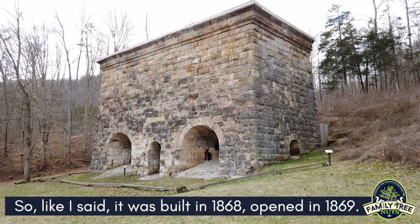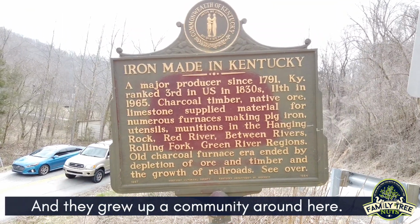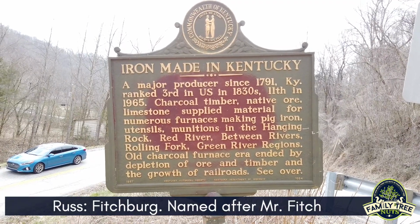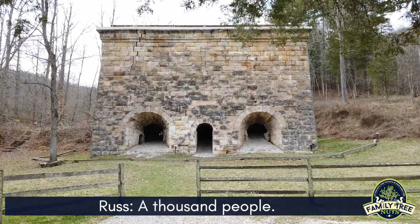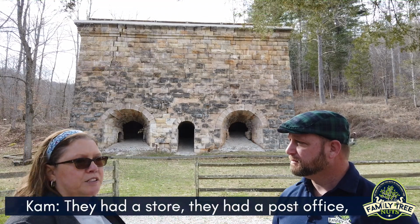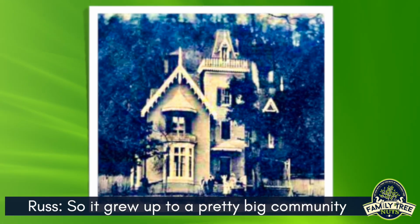So like I said, it was built in 1868, opened in 1869, and there grew up a community around here. What was the name of the community? Fitchburg, named after Mr. Fitch, and it grew up to a pretty big population. What was the population at one time? Around 1,000 people. They had all kinds of things here. What kind of buildings were here? They had a store, they had a post office, a jail, a hotel. So it grew up to a pretty big community around here.